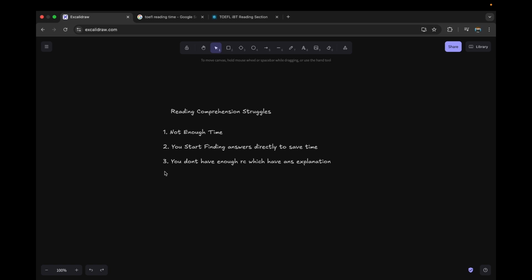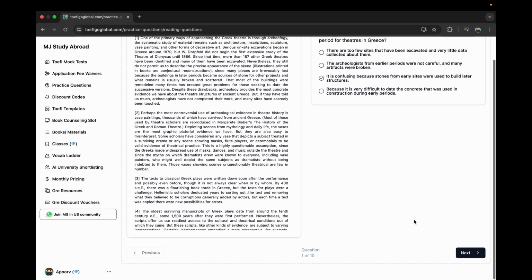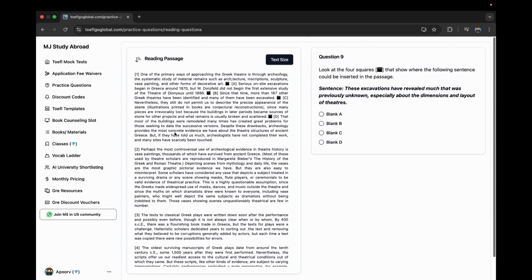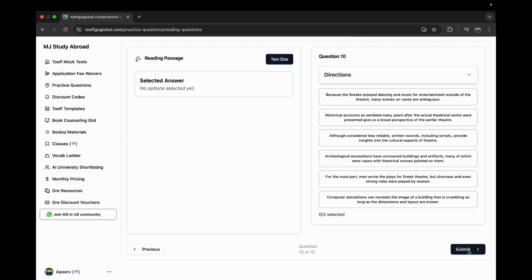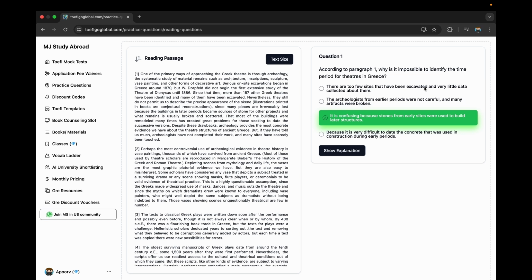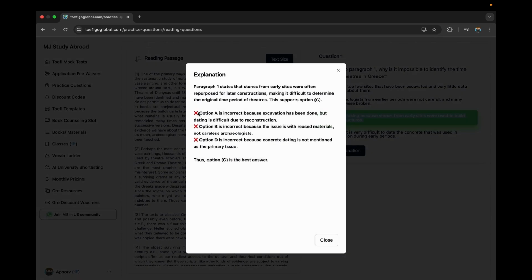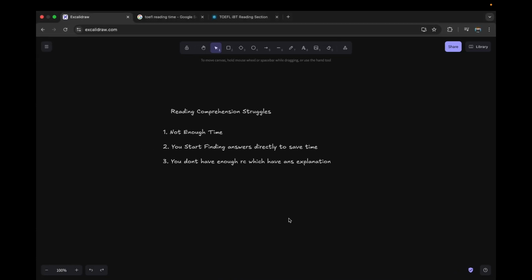So what you can do is practice these questions, hit next, and when you are done with all of these questions, you just submit and then click review here. It will show you whether the answer you marked is correct or wrong, and it will show you explanations for that: why option A is wrong, why B is wrong, why D is wrong, and why C is the correct answer. So it is very handy and very convenient for TOEFL test takers.